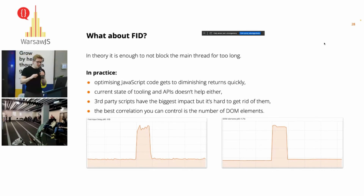But just not to sound so doubtful, I will leave you with the best correlation that we have and that you can actually control on your pages. This is the correlation between the number of DOM elements and the first input delay. Here you can see the regression that we had because we had one of those smart weeks or Black Week or something when the content changes a lot on our website.